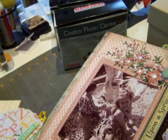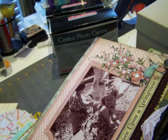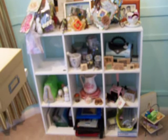I may have some photos that are of this current year, but I'm not too worried about it. And even if I don't get to them, that's okay. We just want to remember to have fun in everything that we do. So this is my sanctuary, and I'm very blessed to have this room.